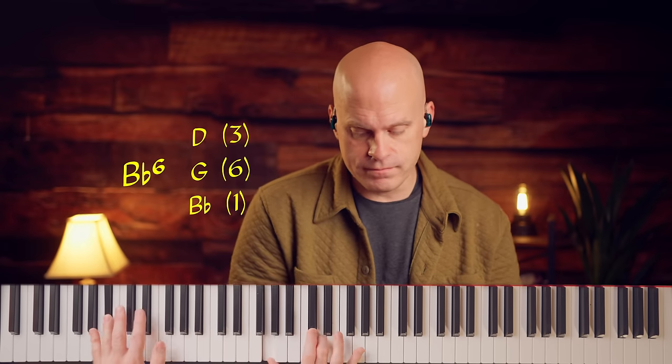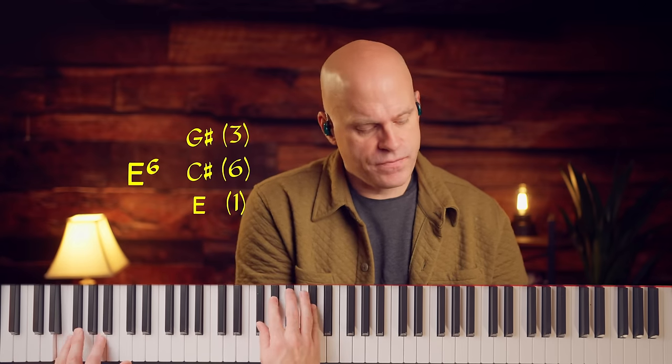This is why knowing your major scales and minor scales is so important. If you can figure it out from the scale, it's a lot easier. 1, 6, 3, and that's a perfect fifth. Can you hear the sound too? You can really hear that sound of the major six.